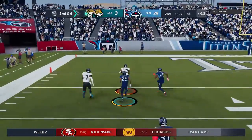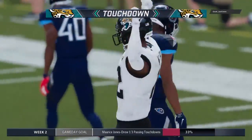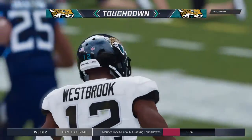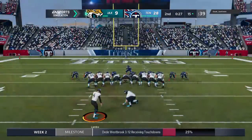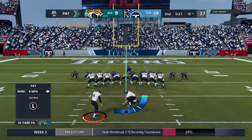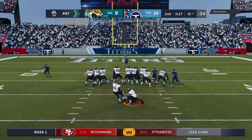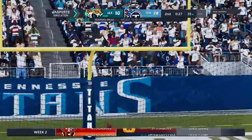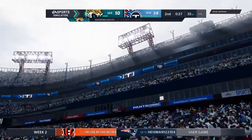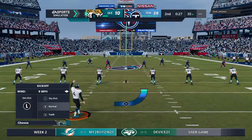A throw left side, complete to his receiver, Westbrook. And he will get this into the end zone for a Jaguar touchdown. Touchdown. D.D. Westbrook, his 3rd touchdown now on the year. And the Jaguars make some inroads here on that deficit. And this is up and good. It cuts the lead to 28-10 now. Makes the score Titans 28, Jaguars 10.